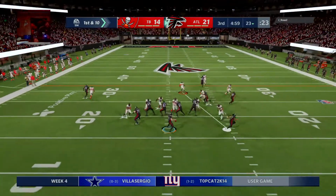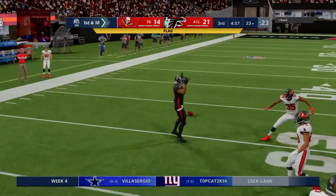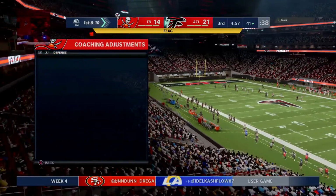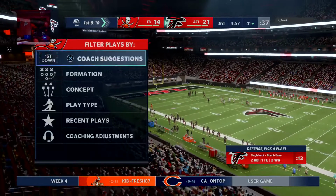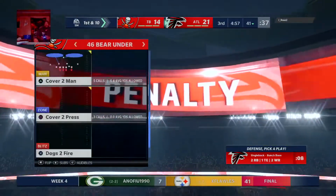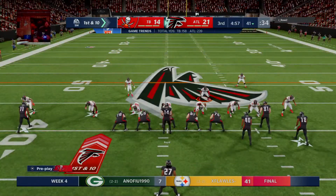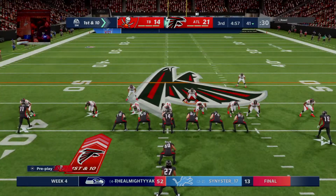On 1st and 10, Boyd. And that'll be incomplete. We do have a penalty flag down, however. Let's see what that's about. Very good starting field position for the Falcons offense as they come up 1st and 10 at the 41-yard line.